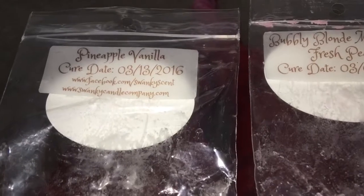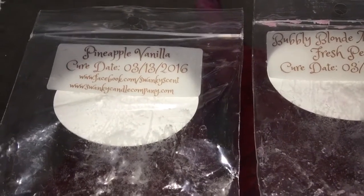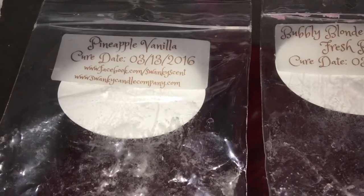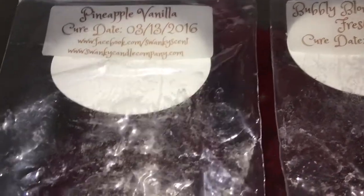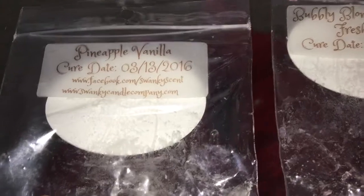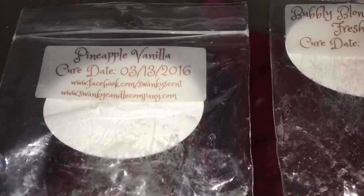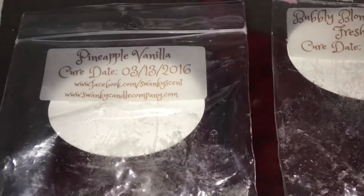But this was cured on 3/13. So it's been sitting for, I would say, about 3 weeks past the cure date. And so I took it out and I went ahead and melted it. It's a very light scent. You can smell the pineapple. Of course, the pineapple is the dominant scent. I melted this in my 18-watt Pink Zebra. It's in my bedroom.